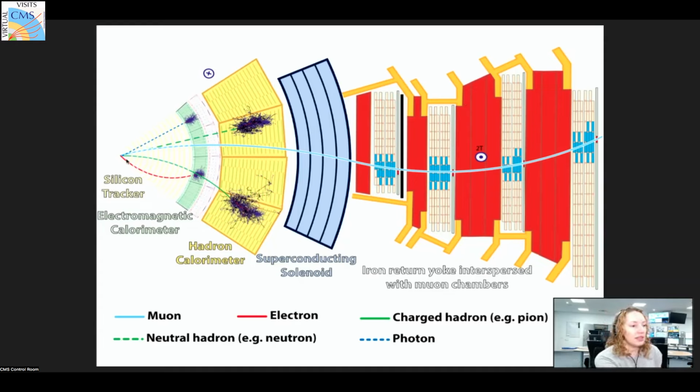And you can see the different ways particles will travel. A muon will travel all the way through the detector and leave signals all the way out here. Whereas an electron, for example, will travel just through the inner part and then get stopped in the first calorimeter layer. And this is how we're able to tell what the particles are that we are measuring when we put all of this information from all of these different layers together.